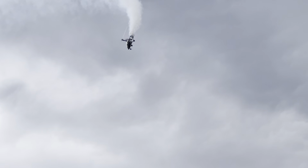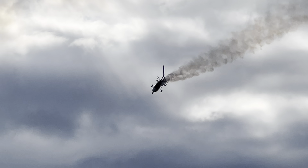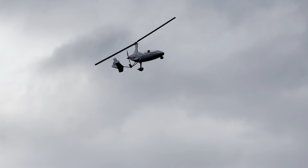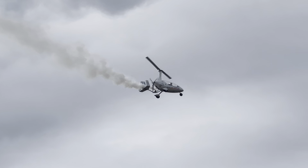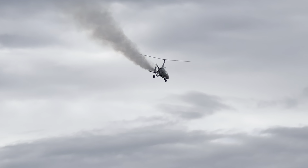And you see what I mean by that unique shape? Beautiful sound as well. And that rotating disc at the top, that's just spinning around. There's no petrol being expanded making that. And so it's the forward movement of the aircraft and the wind moving through it. It's generating all that lovely free lift at the top of the aircraft.